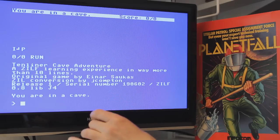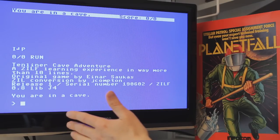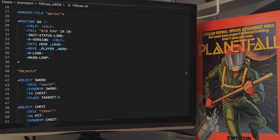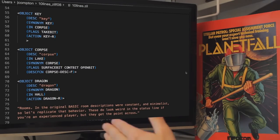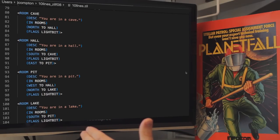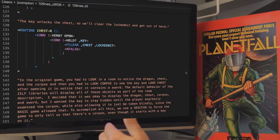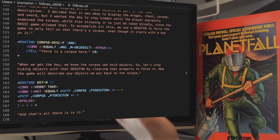So it's not as authentic as Robin's port to BASIC 2.0 because most of the system responses are wordier than 10Cave's are. So my port of Tenliner Cave Adventure relies on way more than 10 lines of code. There's about 140 lines in my ZIL file, and there's several thousand lines of code if you count the ZILF libraries and the Osmu interpreter. It probably jumps to tens of thousands of lines of code once you start talking about the actual guts of the ZILF compiler. But the gameplay is the same.